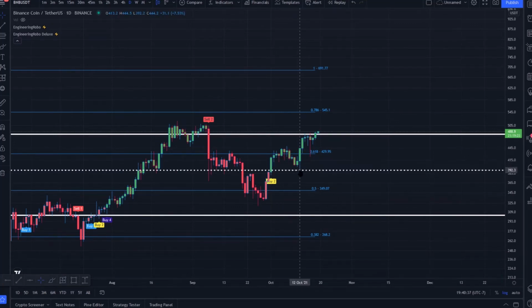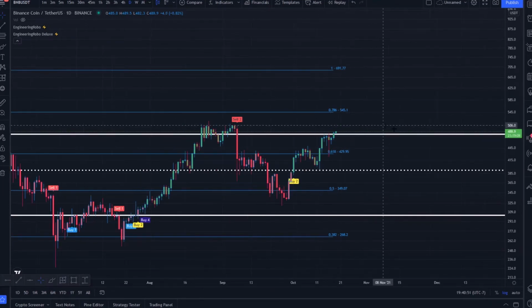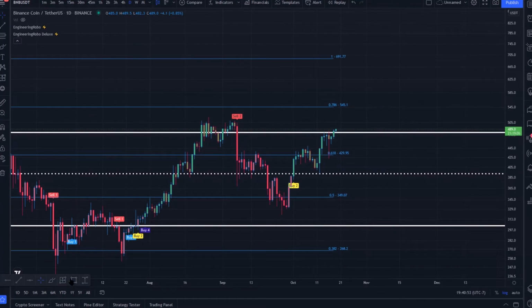$392 looking like a key area of buy pressure present at a bullish area of accumulation. We also have the 0.618 Fibonacci Lamborghini line, $429, acting as support as well. I am now looking for $480 to become support to allow this to be a bullish area of accumulation at current levels, because as you can see, ever since EngineeringRobo became bullish on price action, we are up a good 15%, still just about 16% since these buy signals came into play.